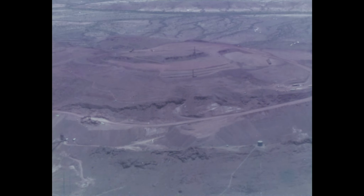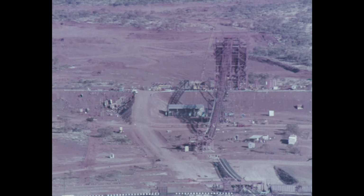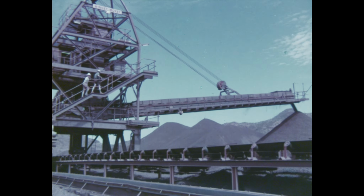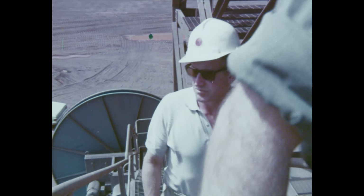To the south is Paraburdoo, the company's second mine. When market conditions are favourable, it will combine with Tom Price to augment the Hammersley picture and present the product of a unique complex to international customers. Young men are one of the major strengths behind the operation.